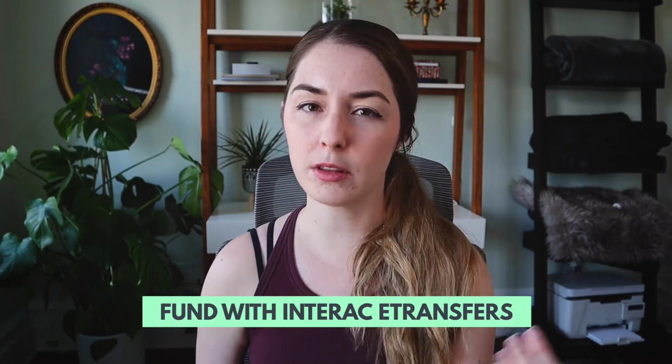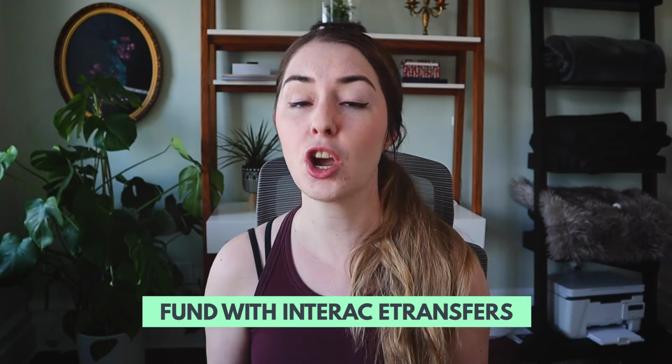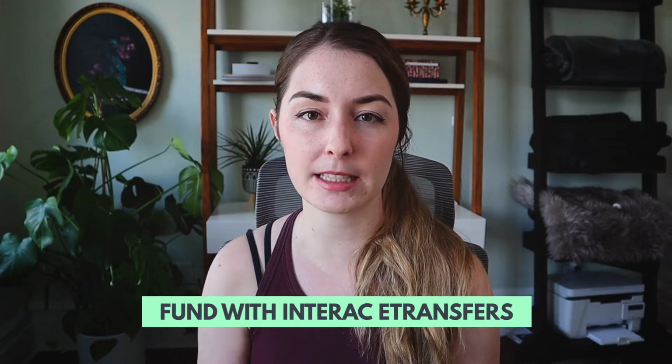You can fund your trading through Interac e-transfers on both of these apps, and when you use this process, you can get your money into the exchange ready to trade in a matter of minutes. So this is quick, it's easy. You're probably already familiar with Interac e-transfers if you've used it to send money to friends and family.